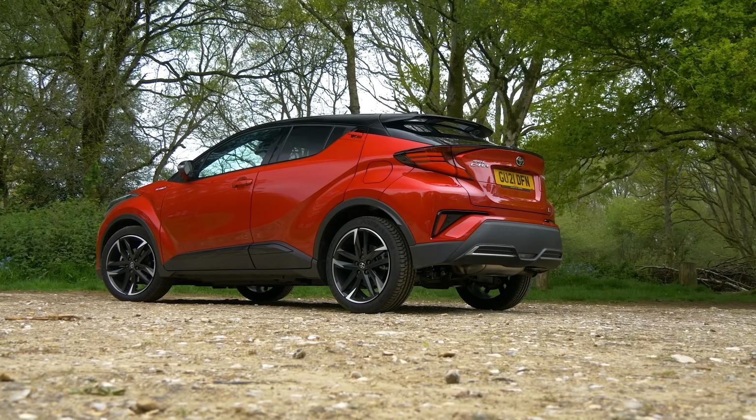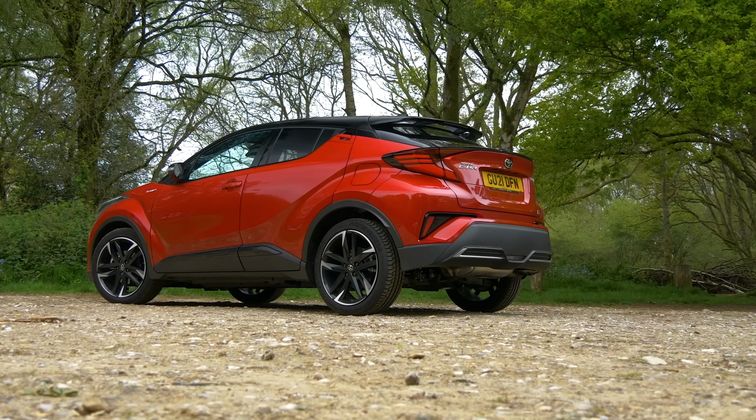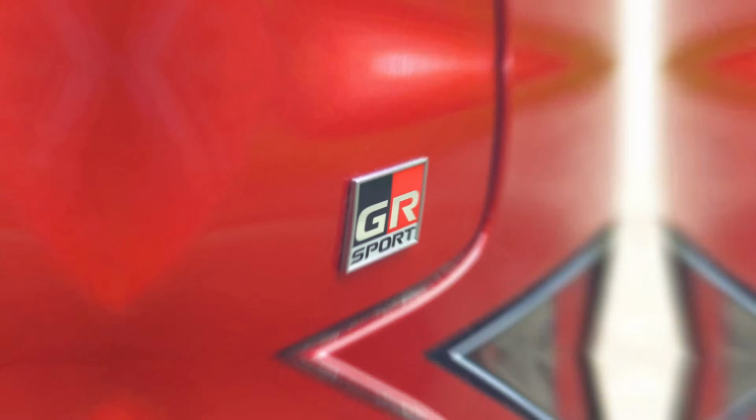Now, the CHR has been around for a few years. It was launched back in 2016. And although there was a facelift around a year ago, the overall look of the car hasn't really changed a great deal. But this GR Sport version is new, and I should probably explain what GR Sport is all about.